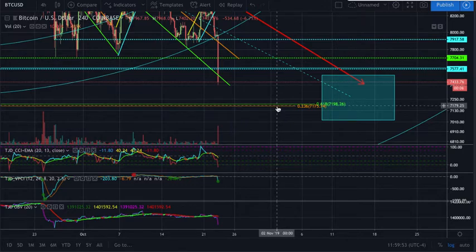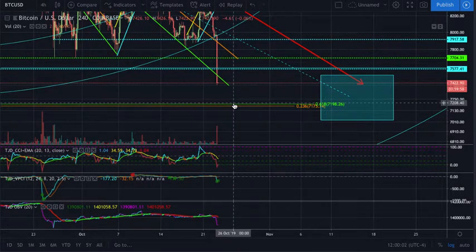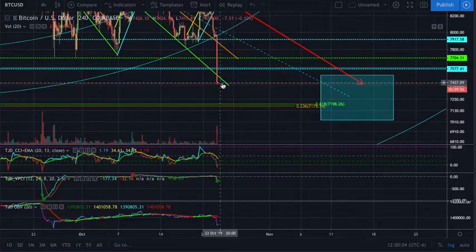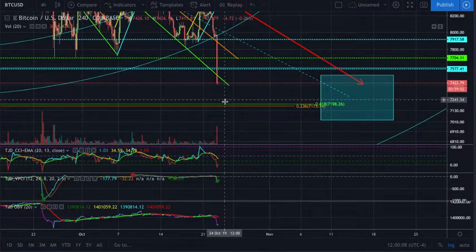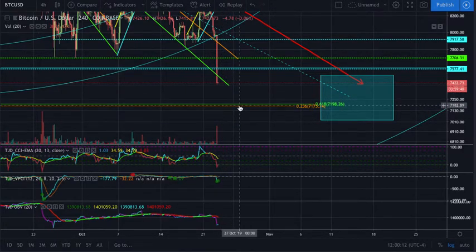The 236 and the 618 both come in at exactly the same spot at 71.75. So we're expecting somewhere around 71.75, and we're expecting a continuation off of this. We might get it on this next 4-hour candle. We could come down even below it. We could get front run by it, but that's our target right here. And then we expect to see a move back up from there.